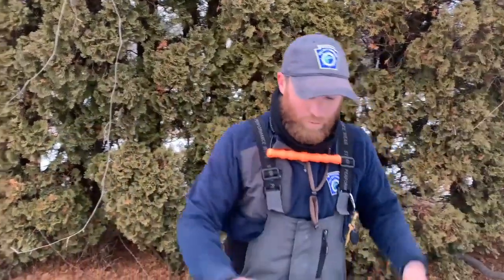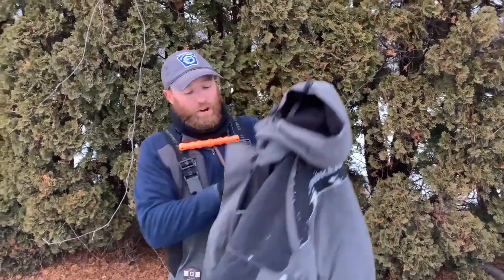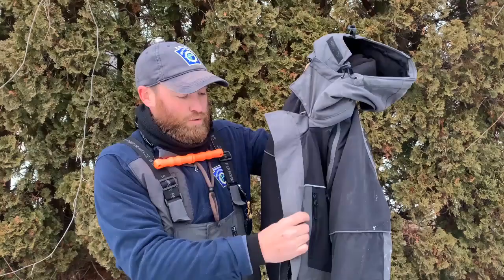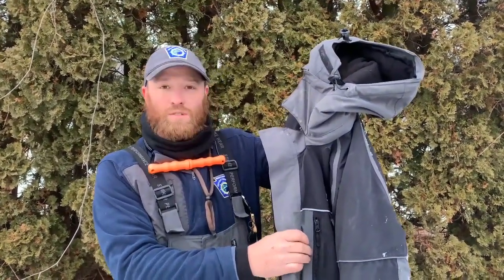Now a couple other pieces of equipment that are very important is, as I'm wearing, these are float suits. These have actually been designed with hollow fill insulation. This is the coat and this is the bibs, and these will float you for approximately 2 hours if you would fall through, to assist you in self-rescue.